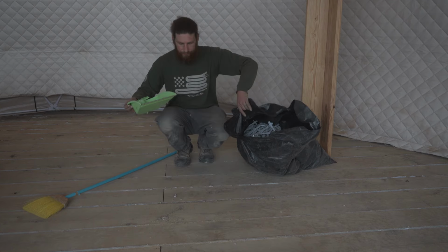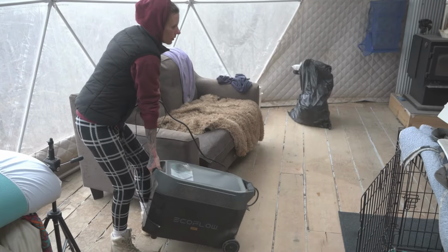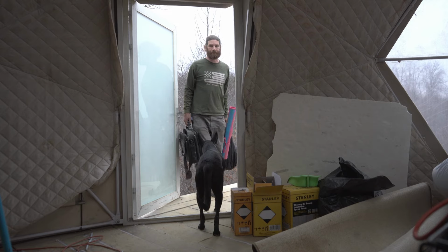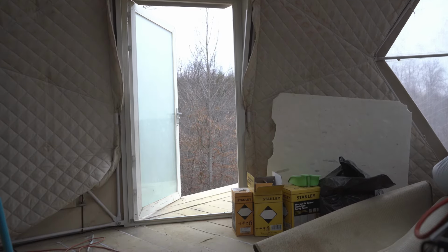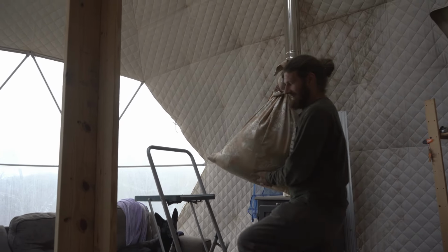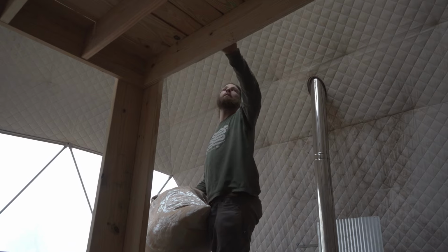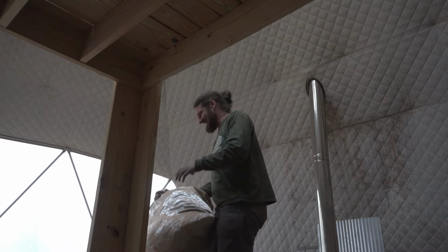Okay. There we go. Trying to keep as much clutter off the floor as possible. So I'm going to hide it. Okay, it didn't fall.